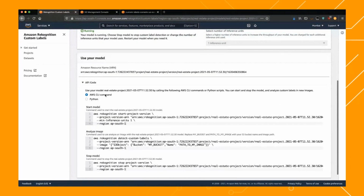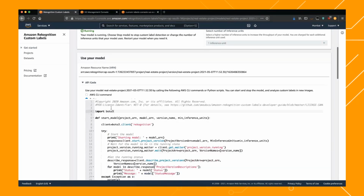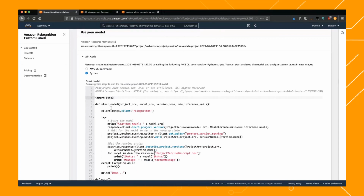You can either use the AWS CLI, and there's some simple, straightforward code that you can use to perform inference and get predictions in real time, as well as some Python code examples that allow you to write some very basic Python code to send new images and get those real-time predictions.